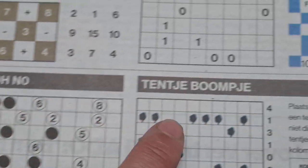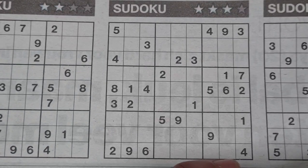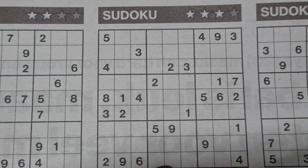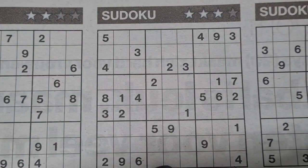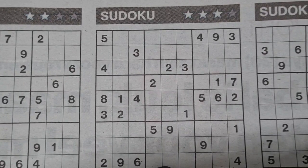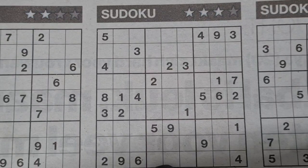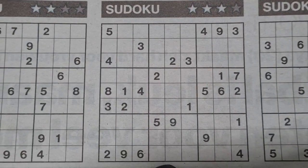These puzzles, I'm not interested. Total of 7 extra puzzles. I won't do them all. Only 4 of them I will solve. Why? Well, it's too much for me. Time consuming. And I need the same time for uploading it to YouTube. Yeah, otherwise it will be a day job for me.